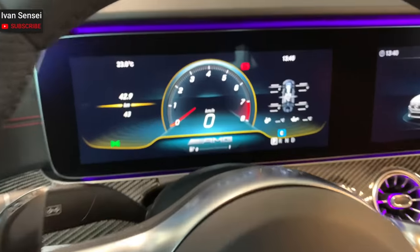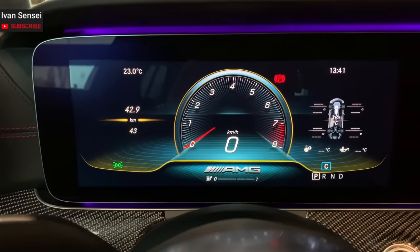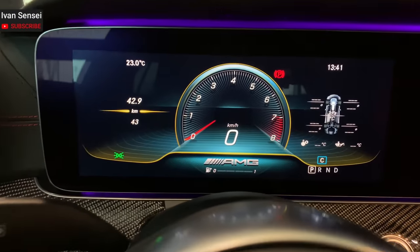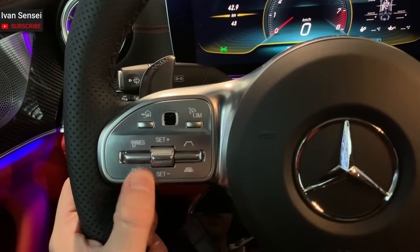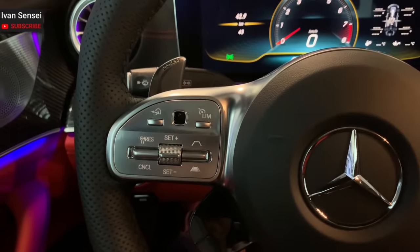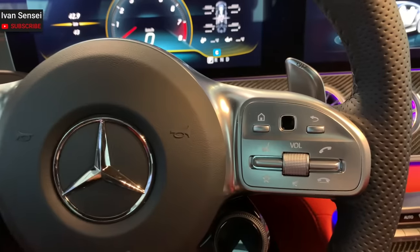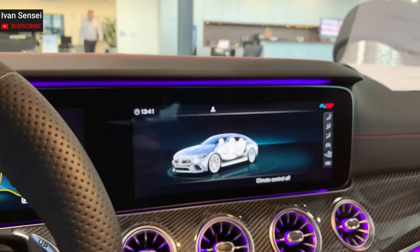Okay, so you have this instrument cluster, and I'm going to show you what you can adjust here. You operate this display with this touchpad on the steering wheel. This is for all new Mercedes-Benz cars. With this part, you control this display, this media display.